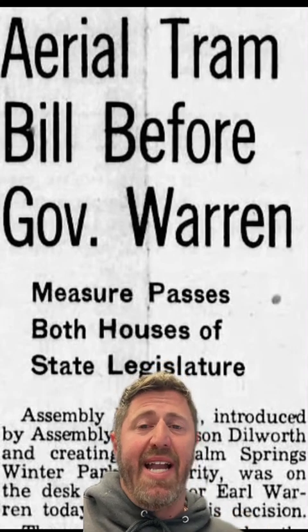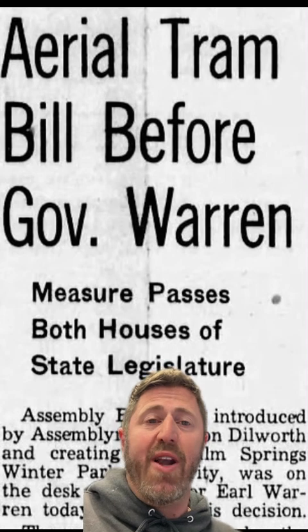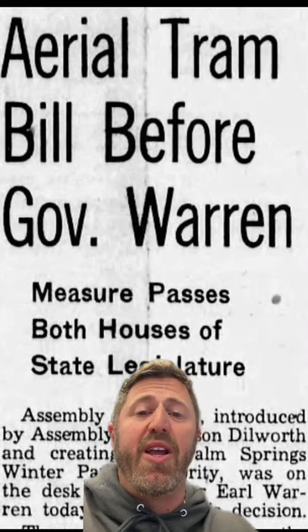But people in the desert were enthusiastic, and by 1939, he named the co-manager of the Palm Springs Desert Inn, O. Earl Kaufman, to chair the construction committee. During World War II and the Korean War, there were numerous political setbacks, but in 1945, a new tram bill was passed, and California Governor Earl Warren signed the measure and created the Mount San Jacinto Winter Park Authority.